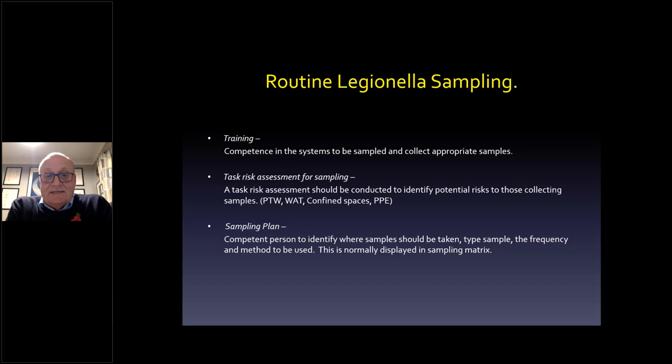It's always best to have a task risk assessment for your sampling as well. Like any risk assessment, any task we do, there are risks in doing it. So it's important that you do have a risk assessment for sampling, and also a sampling plan, especially if you're routinely sampling, as a belts and braces side of things. It is good to have a sampling plan which identifies where these samples should be taken, the type of samples, the frequency and the methods used. And this is normally displayed in a simple matrix.